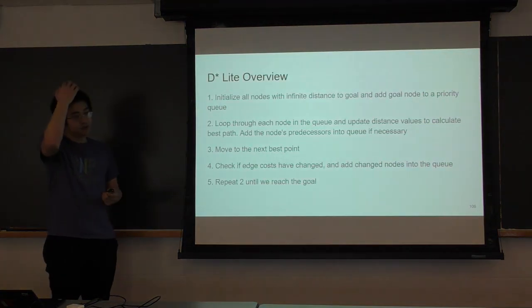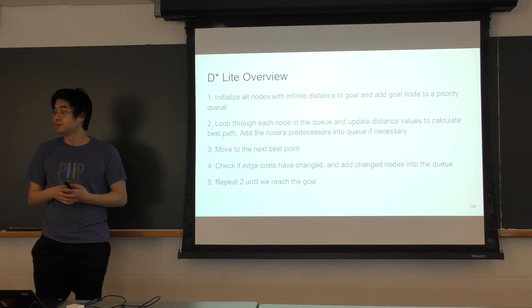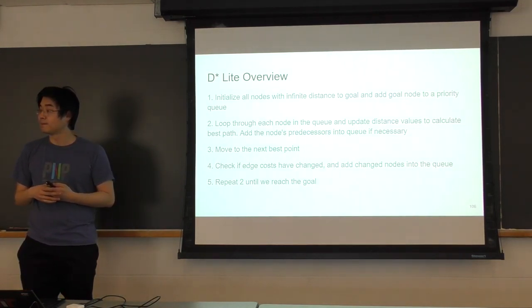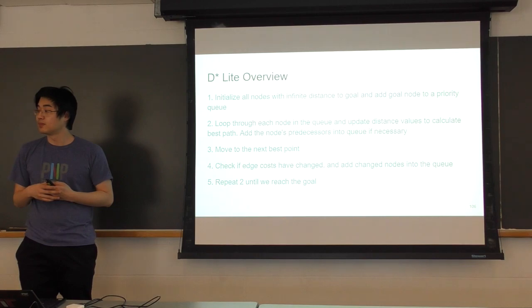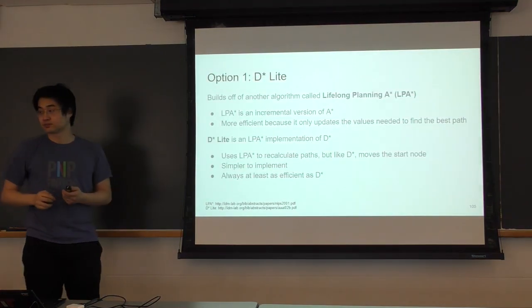So a basic overview. In the beginning, we will initially. Can you just clarify how D-Star and Lifelong Planning A-Star, how are those different? Maybe you said it. But.